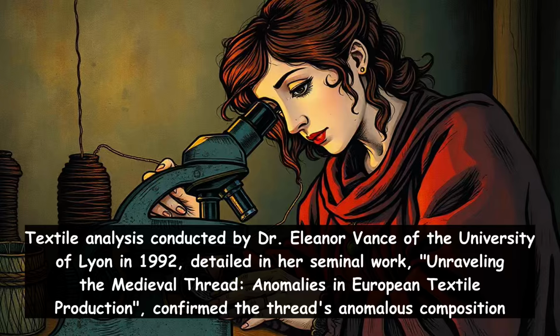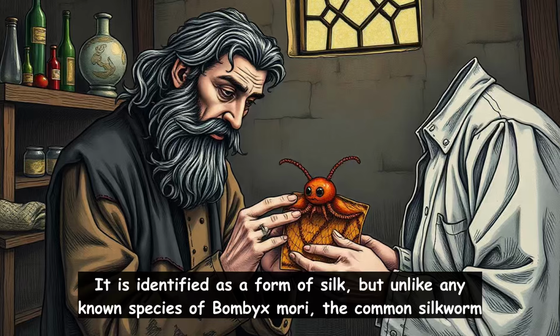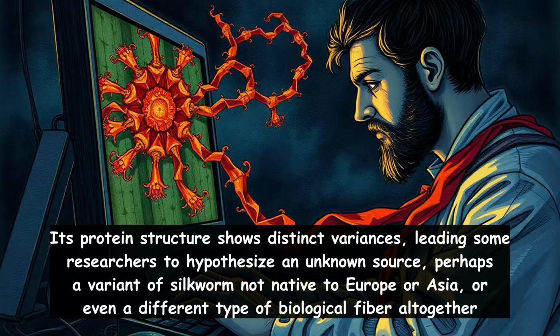Textile analysis conducted by Dr. Eleanor Vance of the University of Lyon in 1992, detailed in her seminal work, Unraveling the Thread: Anomalies in European Textile Production, confirmed the thread's anomalous composition. It is identified as a form of silk, but unlike any known species of Bombyx mori, the common silkworm. Its protein structure shows distinct variances, leading some researchers to hypothesize an unknown source, perhaps a variant of silkworm not native to Europe or Asia, or even a different type of biological fiber altogether.